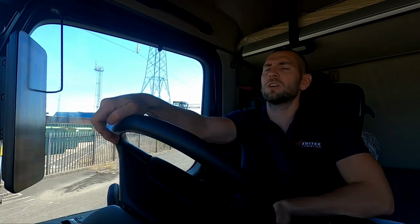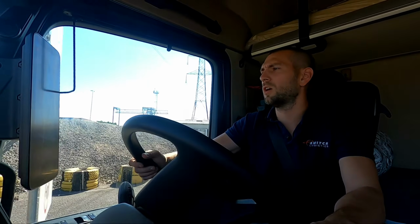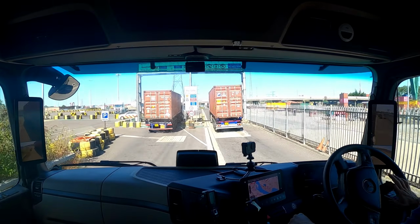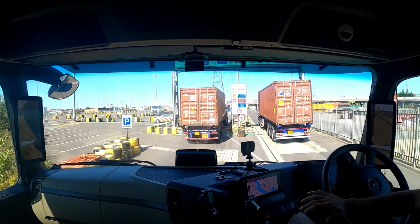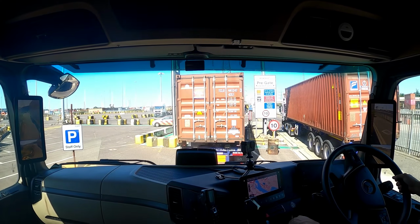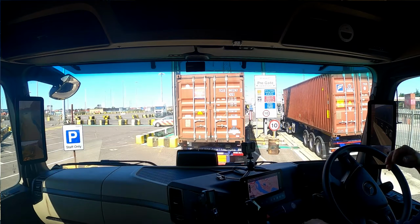You have to use your registration number and the reference number, which I've got here, and that tells the computer what container you've got coming in and what container you've got going out as well, and then that tells you where you need to go and queue and all that sort of stuff. But looking at it, it's not actually that busy at the minute, so hopefully the wait isn't too long. But yeah, it is what it is. We have to wait sometimes.